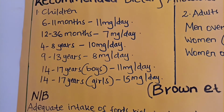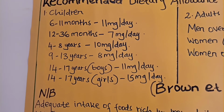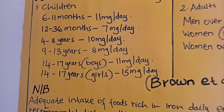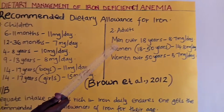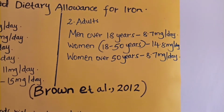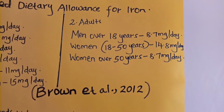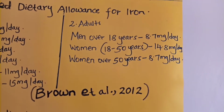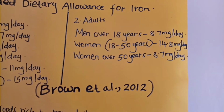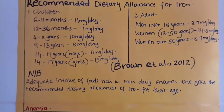Those 14 to 17 years boys require 11 milligrams per day. And those 14 to 17 years girls require 15 milligrams per day. Adults, men over 18 years require 8.7 milligrams of iron per day. Women between 18 to 50 years require 14.8 milligrams of iron per day. And women over 50 years require 8.7 milligrams per day. This is according to Brown et al.